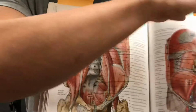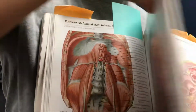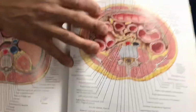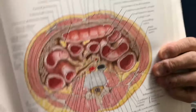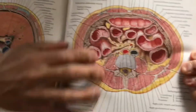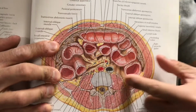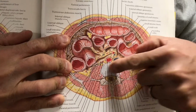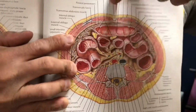Now, when you move to this page, this is a cross section right here. So if you look at this page, this is a cross section of your abdomen here. And this is your back right here. See, this is your vertebra. You can kind of see that. This is your vertebra. This is the disc. This is your vertebra. This is the spinous process in your back. So this is the front up here.